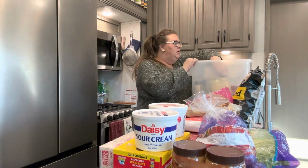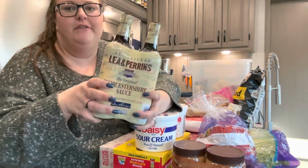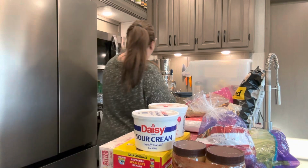So good deal. Worcestershire sauce, Worcestershire, however you say it. I bought a 2-pack of that. I use this in marinades a lot.